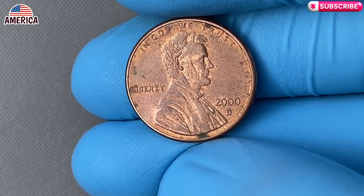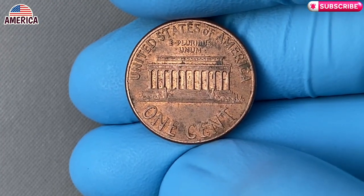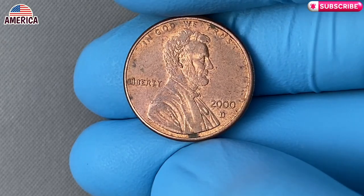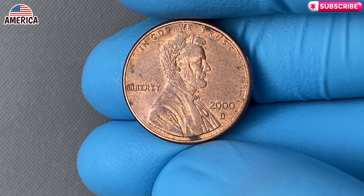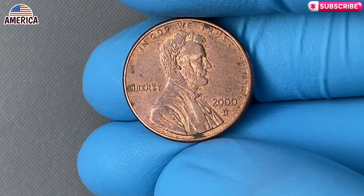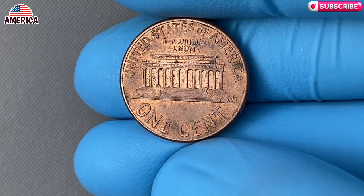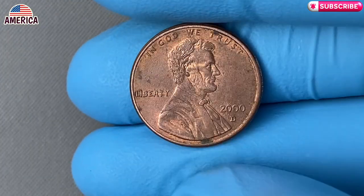The 2000 penny, like the many other pennies that were produced in the late 1990s and early 2000s, features the well-known image of Abraham Lincoln on the front and the Lincoln Memorial on the reverse. But while the design might look like any other penny, there's more to this coin than meets the eye. To understand its true value, we need to take a closer look at its rarity, condition, and some of the key factors that can drive its worth up. First off, let's talk about condition. As you probably know, the value of any coin is heavily influenced by how well it has been preserved.